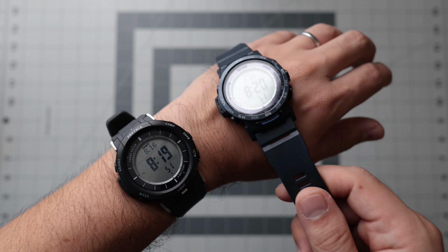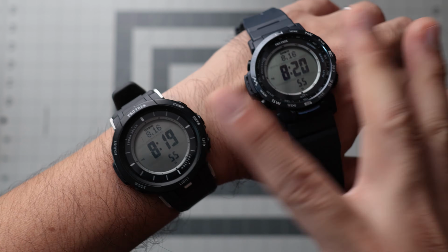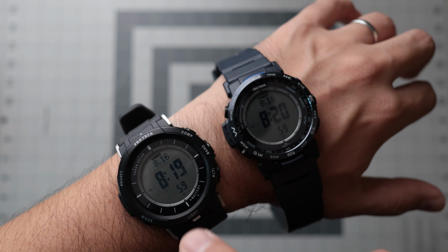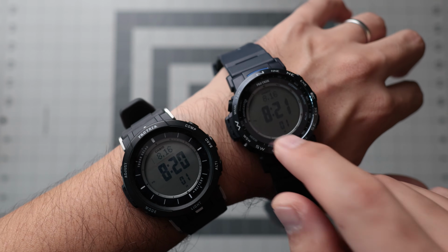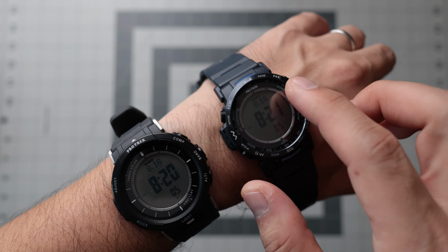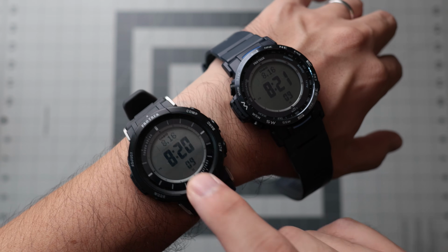But I will say that if I had to do it all over again, I probably would have skipped the 35. Like, if I could have bought both watches and then sent one back, I would have returned this one, just because I think this one is a whole lot better. However, I wouldn't have known that if I didn't buy both. And in that sense, I'm glad that I bought both watches.